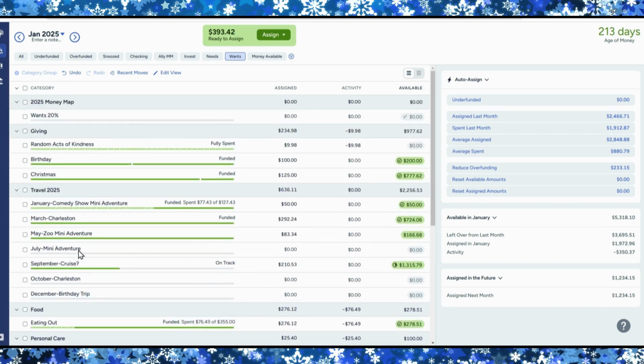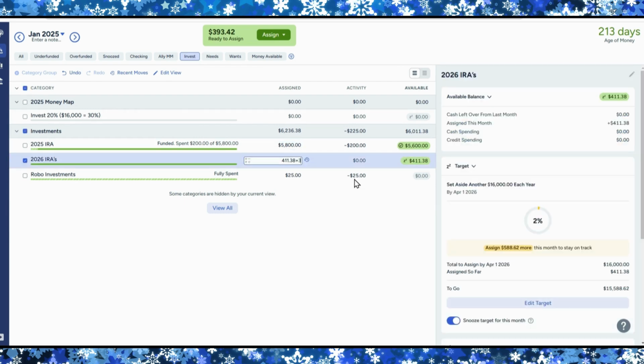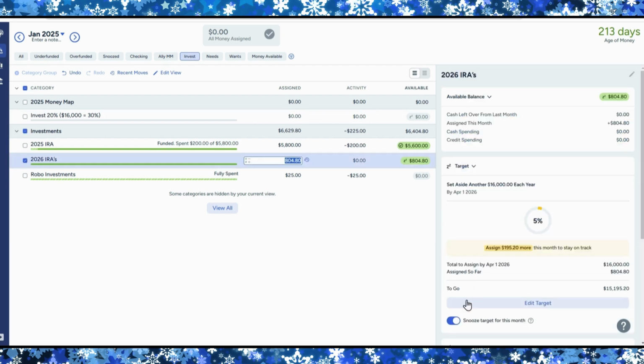So everything is funded. I don't fund in the future for our fun money. That comes out of the money that we currently have in the month. So I think what I'm going to do, since we don't need anything right now, is put that money into our 2026 IRAs. So now we have $804.80 for our IRAs for next year. So that makes me feel great. We've got a good start on it.